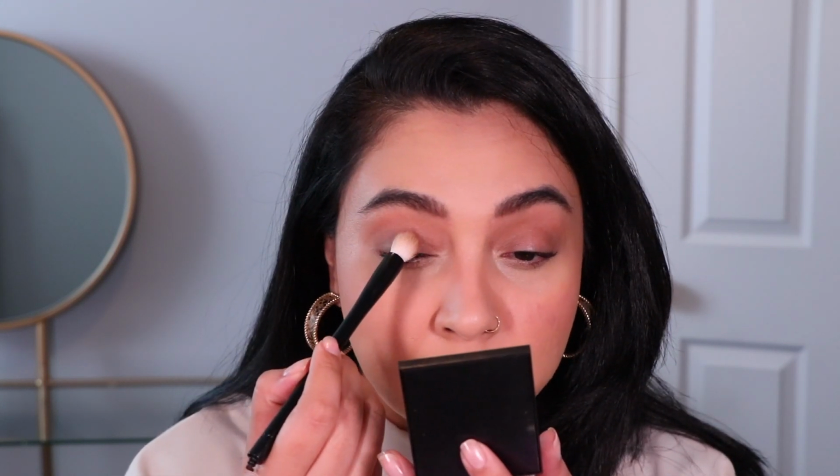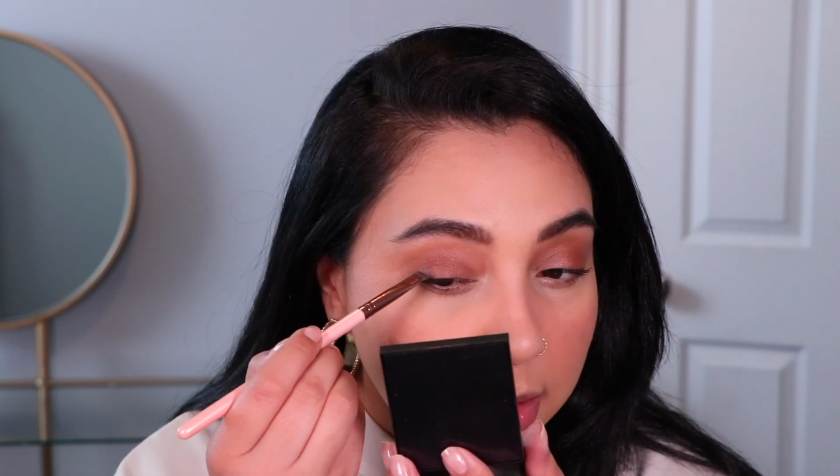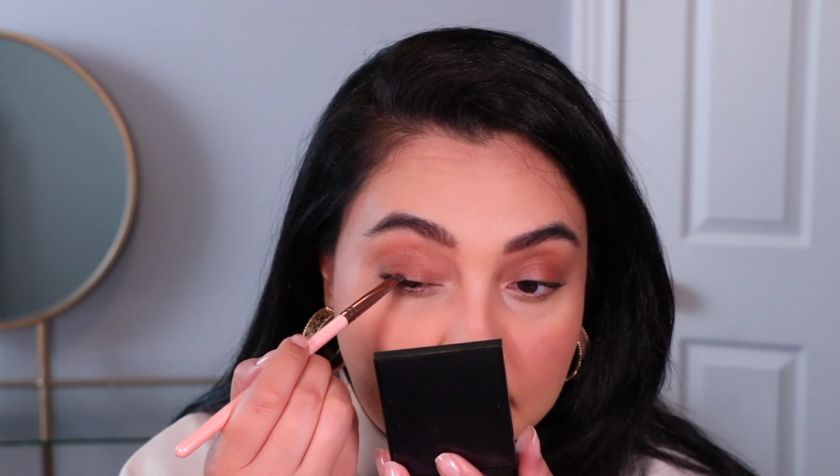So now I want to add a little bit of shimmer, so I'm going to use this shade up here. Same brush. I'm going to focus this on the center of the lid. And then I like to define my eyes, so I'm going to use this deeper shade, and let's see if I can find, oh, here we go. So this flat brush here, this is from Luxie. It's the 221 flat definer brush. I'm just going to apply this as an eyeliner on the outer portion of my top lash line.